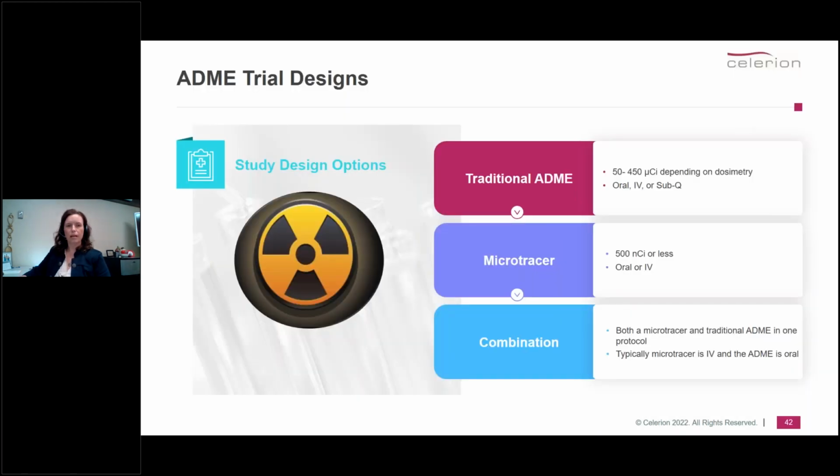Next, I'd like to talk about the ADME trial design. ADME studies are a type of study that Celerion specializes in and has a great capacity to execute. Celerion has held a radioactive materials license with the state of Nebraska for over 40 years. Typical ADME study designs fall into one of the following categories.